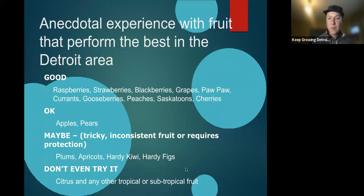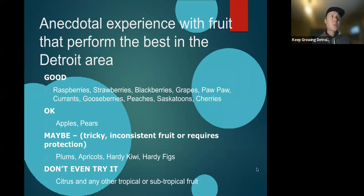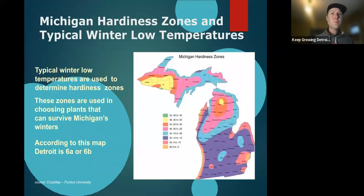Okay. Any other questions? Someone wants a hardy kiwi tree. Where could they probably find some of the fruits? Okay. We'll talk about sources a little bit more towards the end, so we can just hold off till then. Definitely can talk about sources towards the end.